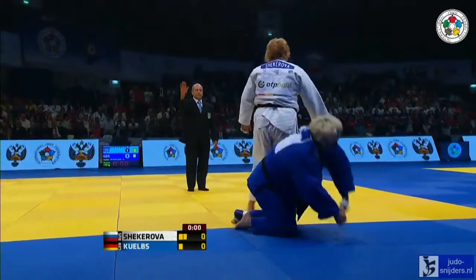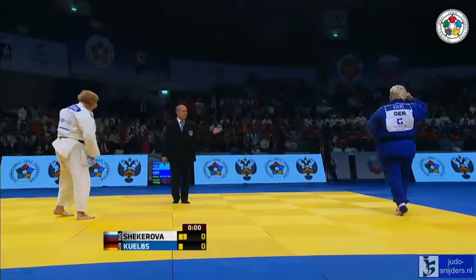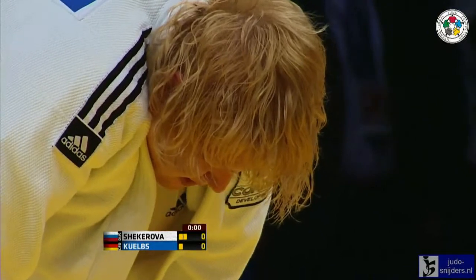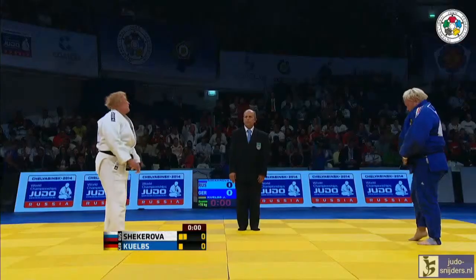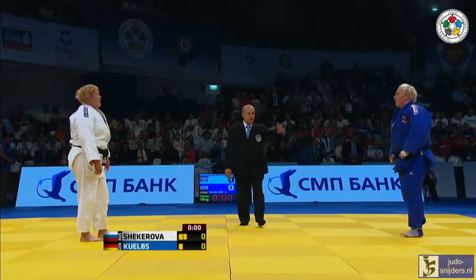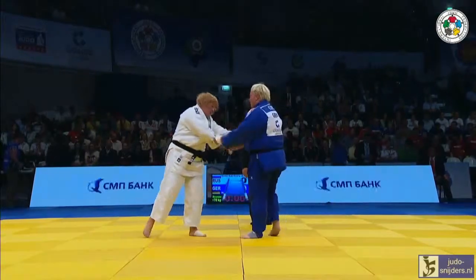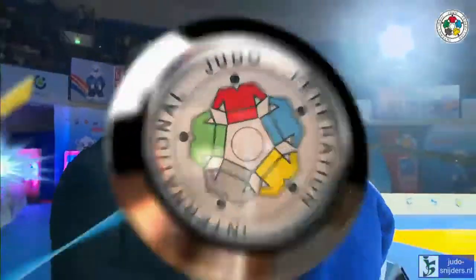One more attack from Kuelbs, and that'll do it. Yeah, nicely. First Grand Slam medal for Jasmin Kuelbs. And I'm really happy for her. There was a nice little grip there. I mean, many people won't have seen it, but she just had the top there and just managed to keep Sherekova off. It was an annoying little grip that she had really high up on the lapel. But it was the right thing to do, because she still looked positive, but that was keeping Sherekova out from one more attack. So, Jasmin Kuelbs of Germany takes a bronze medal at the Grand Slam.